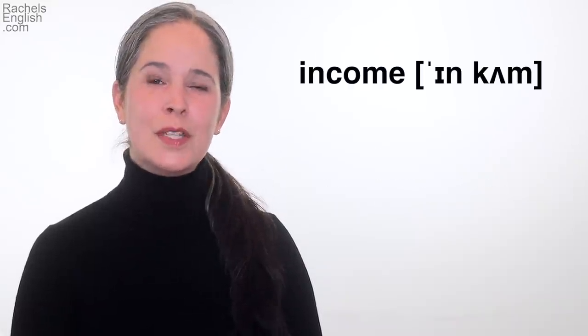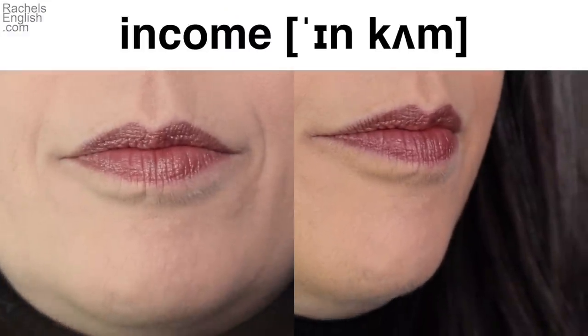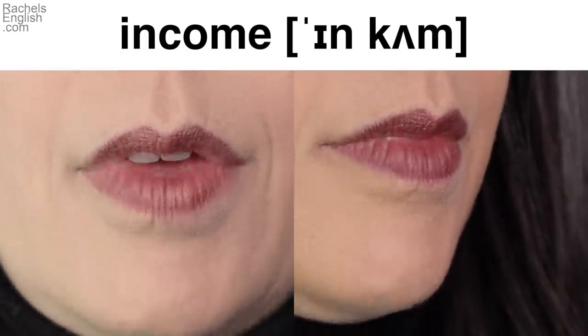Let's see this word up close and in slow motion again. Income. Income. And now we'll go to Youglish for 5 examples of this word in real situations.